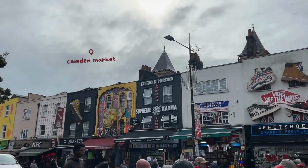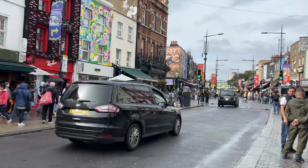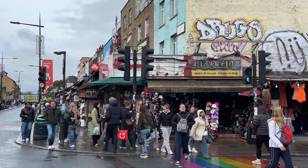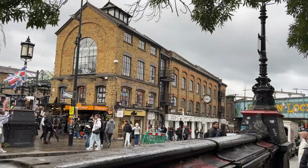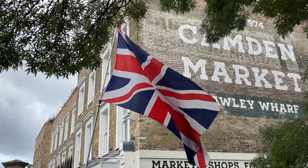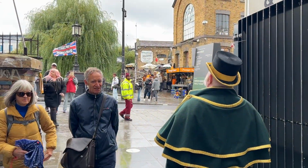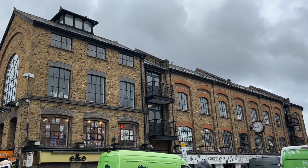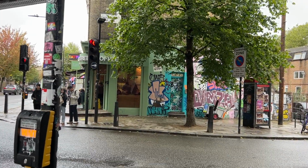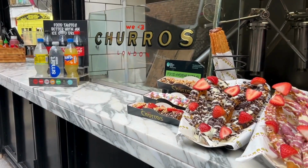Platform 17 for the 1832 South Central service to Brighton. Fast to East Croydon, then Redhill, Gatwick Airport, Three Bridges, Balcombe, Haywards Heath, Wivelsfield, Burgess Hill, and Hassocks. Customers for London Road, Balcombe, Falmer, and Lewes, change at Brighton, and stations to Worthing.